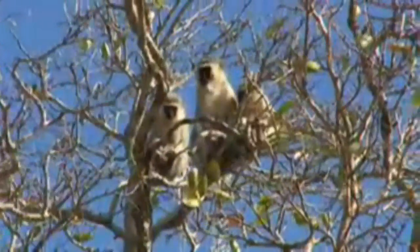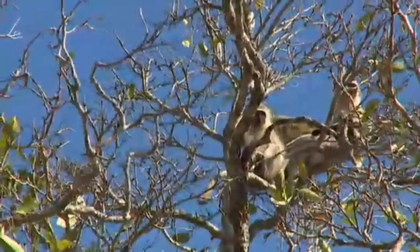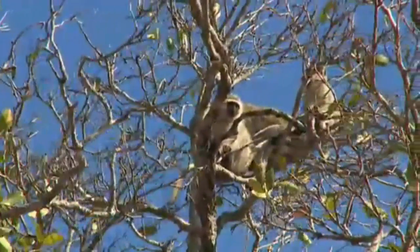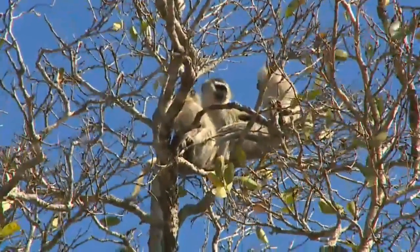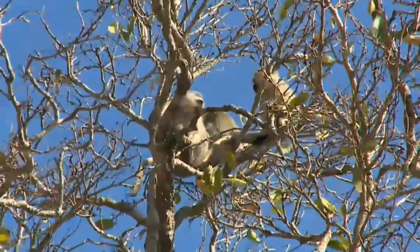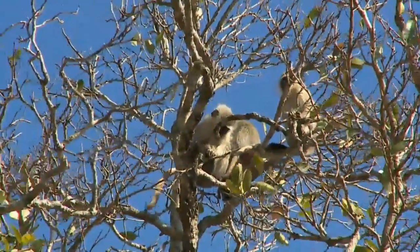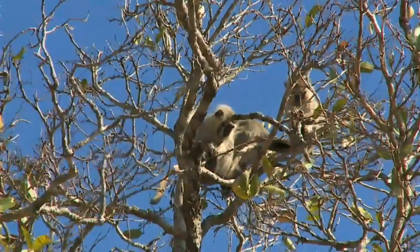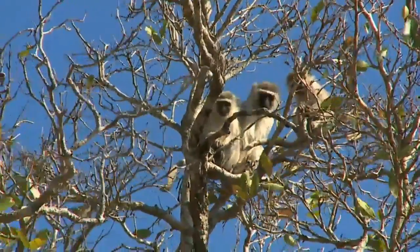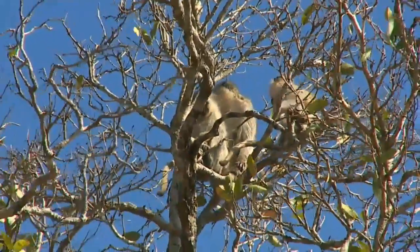Welcome back, everyone. Isn't it wonderful how we often get surprised out here, getting to share new experiences and moments with all of you? As you can see, Jandre and myself have not moved from the place where you left us, and these three vervet monkeys are enjoying the vantage point from their perch high up in a jackalberry tree. What am I saying, a jackalberry tree? Apologies. An apple leaf tree.